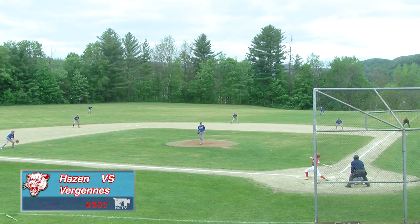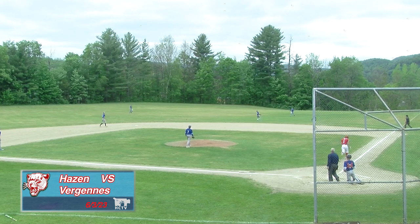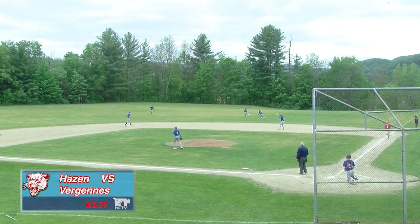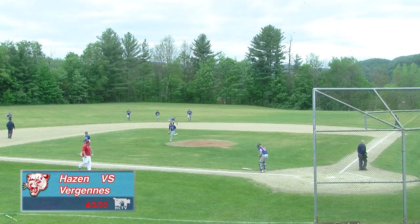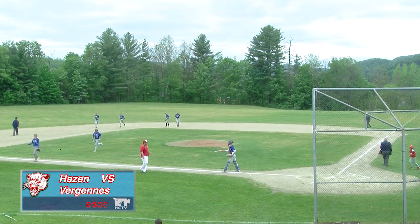Kimball winds and fires. And Moody pops one up to right field. Second baseman and right fielder coming on, and the right fielder puts it away. So, folks, after six, it's a 3-3 ball game. We will be right back in the top of the seventh.